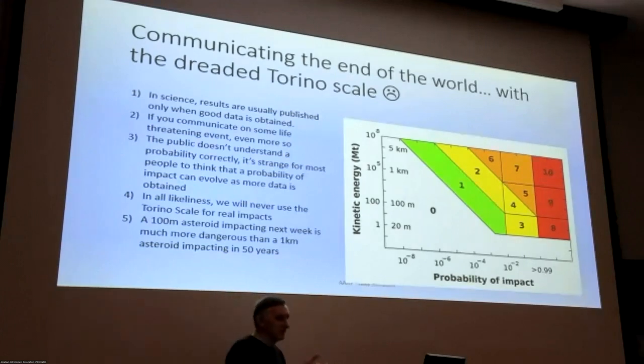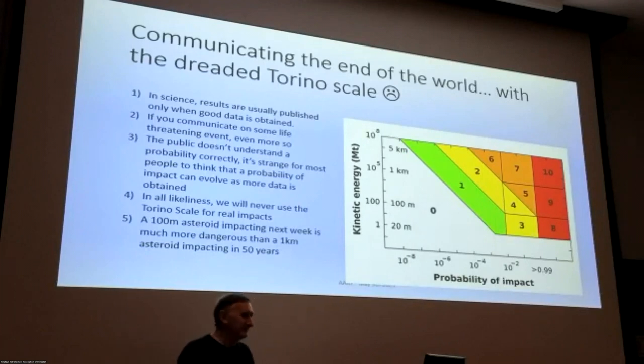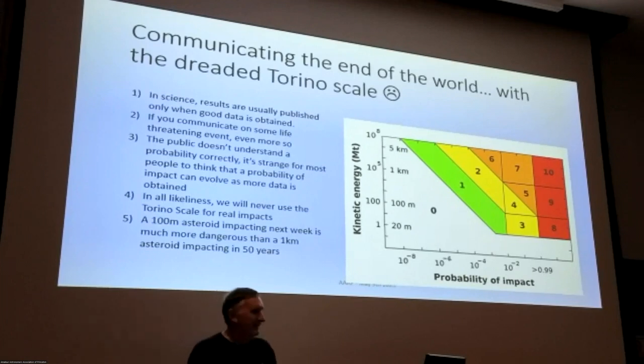And of course, the scale doesn't take into account the time to impact. That's what I'm saying in the last phrase. A 100-meter asteroid falling next week, you cannot do anything except try to evacuate the rich people. The rich people will go away because they have their own private jets. You will be at the airport, there will be 2,000 other people.